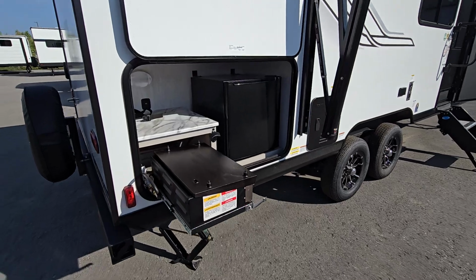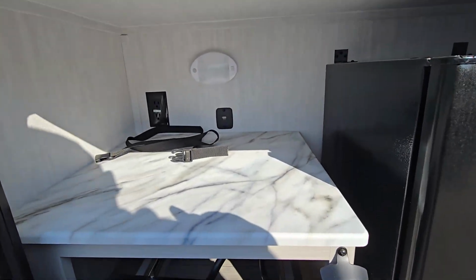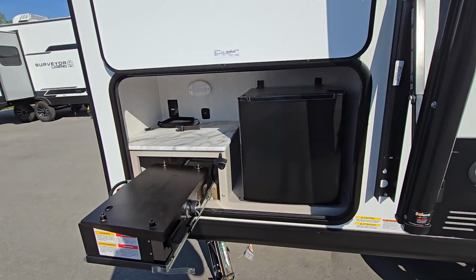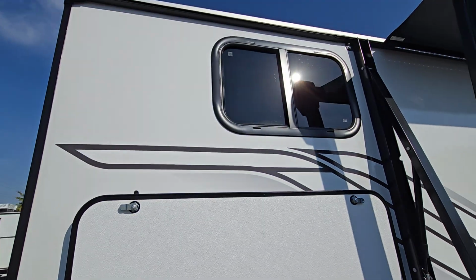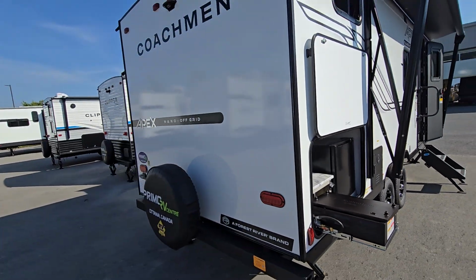Great little outside kitchen here, standard with a griddle, so it's pre-seasoned, ready to go. You've got power back here as well, USB, great little staging area for your cooking. Again, a little fridge that's great for the snacks and drinks for the day. We've got 2 bunk windows, as I mentioned. Both will have screens, so again, those can remain open if you're not always using air conditioning.